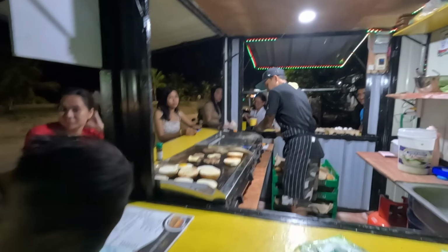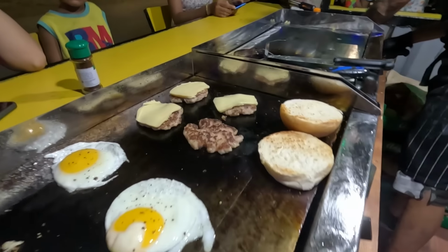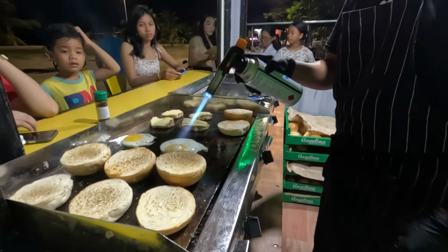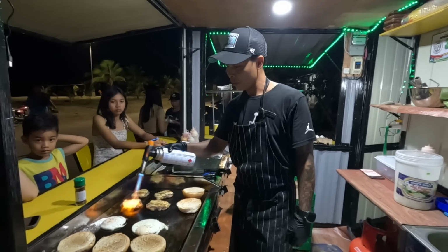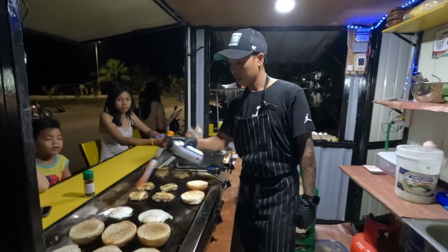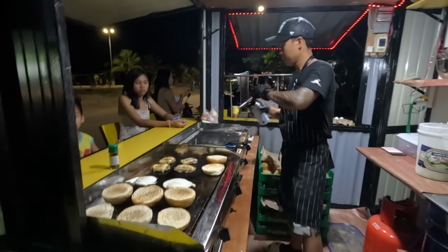How nice to get entertainment while we're getting our burgers made. Look at that. He's bringing out the fire. That's good to get a little crispiness on there. And that's one thing I hate on burgers, if the cheese isn't melted. And look at that, perfectly melted. It's definitely melted on there.